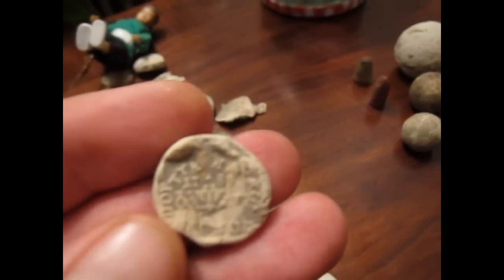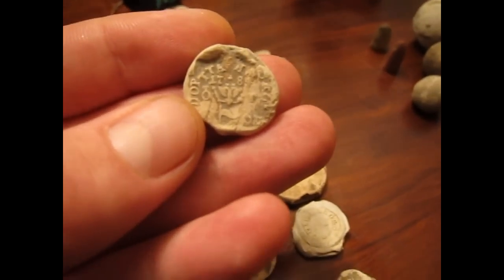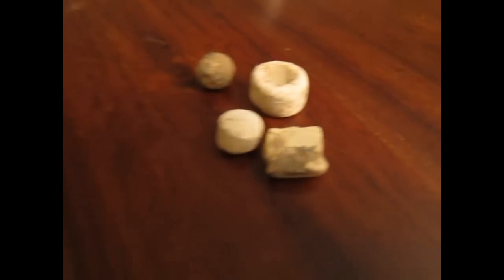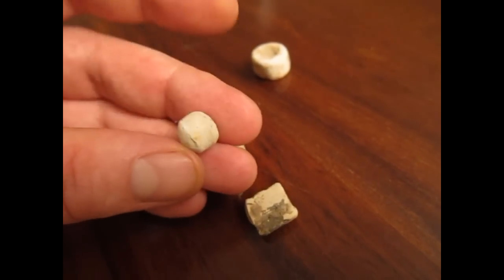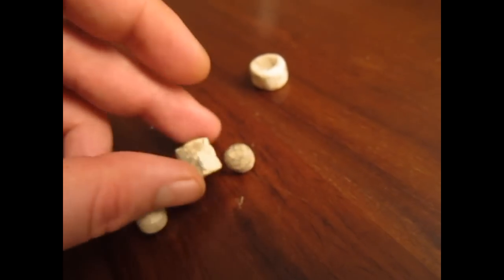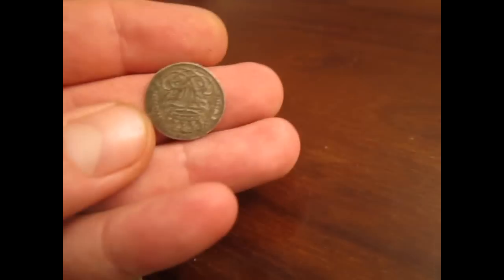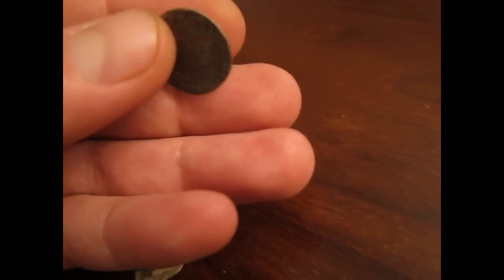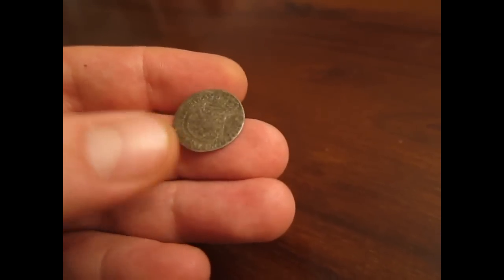The best one, probably this one from 1784. Someone told me it was Russian, I don't know. These guys, these are old bricks for playing with. Old game, like when you play chess or Monopoly or whatever. This is what they used to play with. And finally, the coin I just showed you, the Frederick, which I bought from the clad.